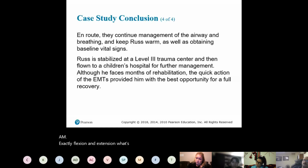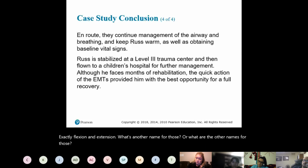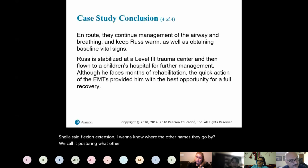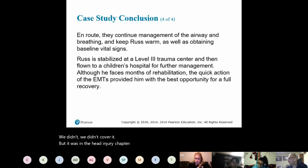What are the other names for those? I'm sorry, Kayla said flexion and extension. I want to know what other names they go by. We call it posturing. What are the other names for that posturing, besides flexion and extension? We didn't cover it, but it was in the head injury chapter. It's okay if you guys don't know. That's why we're here. One of them is called decorticate posturing.